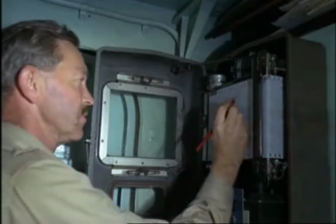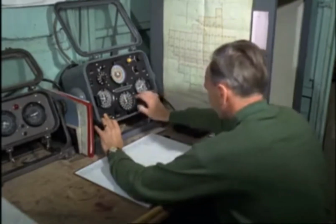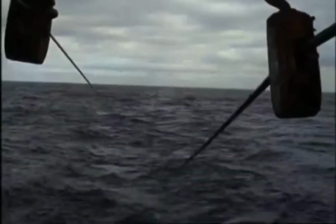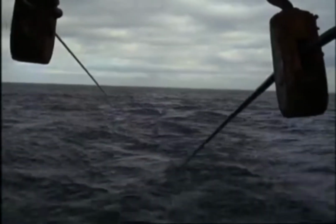A mile-long plastic tube containing sensitive detectors is run out behind the ship. To be of any value, a seismic survey must be very accurately charted, so a special operator on board plots the precise position of the ship. The cable streamed astern is weighted to keep it to a certain depth, while another cable to carry explosive charges is also run out.